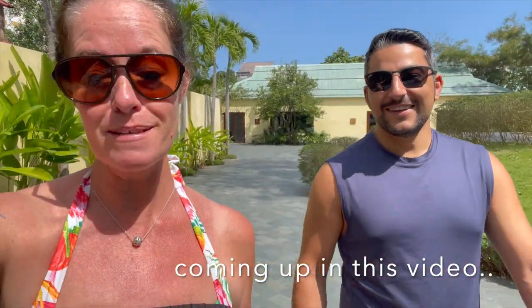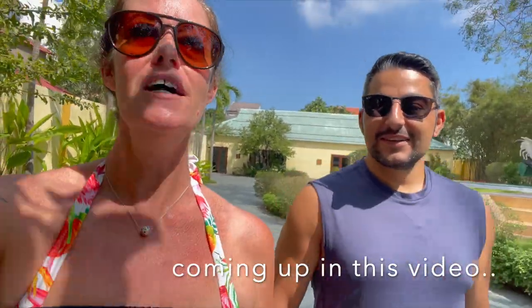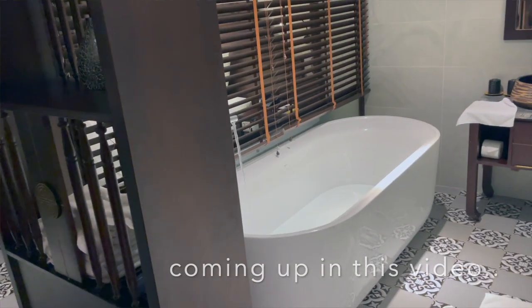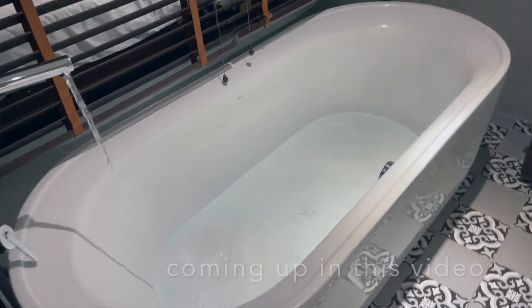And our room has a bathtub, which for those of you who travel full-time throughout Asia, or just in general, I think you know that it's quite difficult to find an accommodation that has a bathtub. The big freestanding one, yeah. And it's so good I even fell asleep. Leon fell asleep in it last night. An hour and a half.